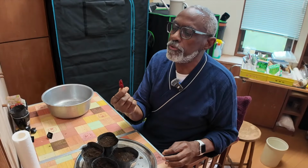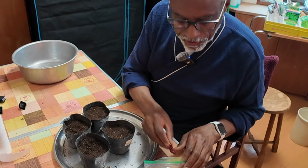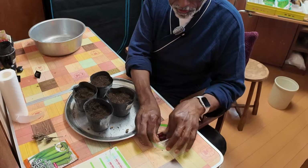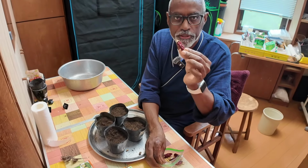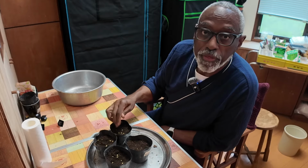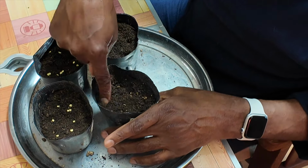So I have these dried ones here. I wonder if I should open these or just use the ones that are floating freely in here. Yeah, I think I'll use these. Since these are nice and packed by nature, I'll leave these for later. So I'm just gonna sprinkle a couple seeds in each, and like I say, I'll thin them later. Just evenly distribute them around the cup, press them down a little bit.